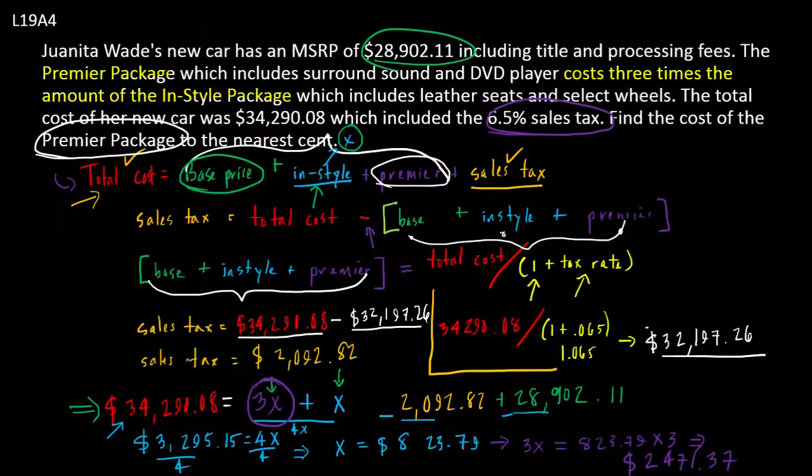So using that tax rate information, I was able to solve for sales tax. Once I had sales tax, I already knew base price, I already knew the total cost of the car. That left me 2 variables. Fortunately, the text told me a relationship between the 2 variables, that one cost 3 times as much as the other, and I was able to represent them both in terms of x. Finally, I solved for x, found 3x to get our final answer. So again, I know that's a long one, it's a little complicated, and I recommend taking notes and perhaps watching the video again if you have any questions.